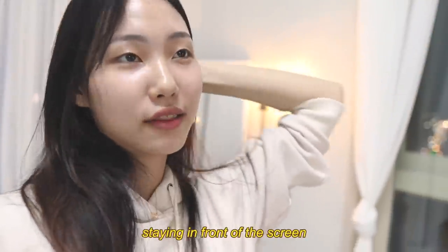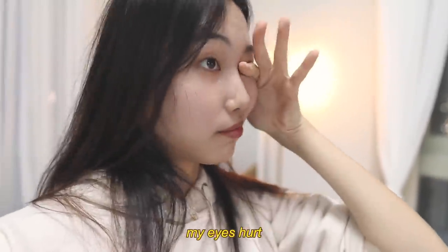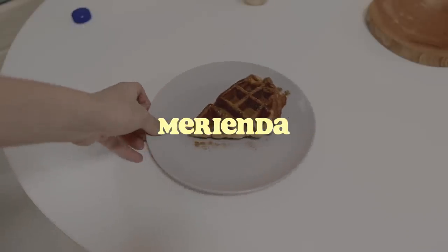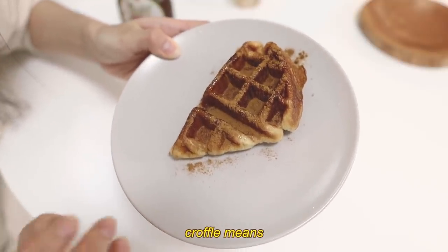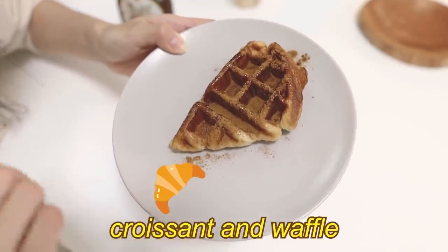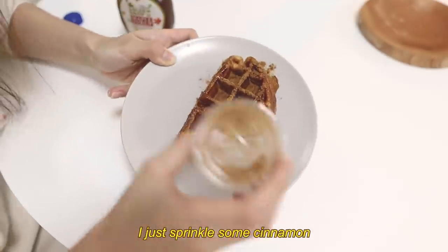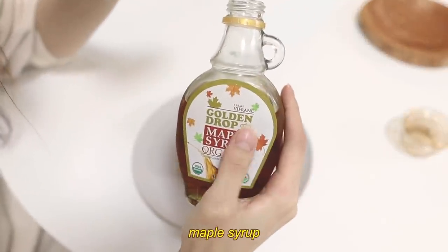Oh, staying in front of the screen just for like an hour, my eyes hurt. So I thought I'd have some dessert. This is the croffle, leftover croffle from yesterday. Croffle means croissant and waffle. It's a very famous and trendy dessert in Korea. I just sprinkled some cinnamon and let me drizzle some of my favorite maple syrup.